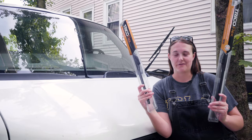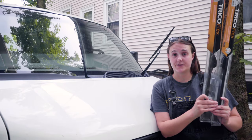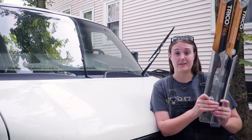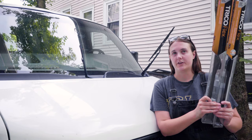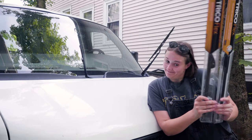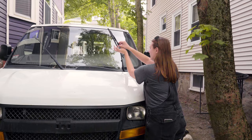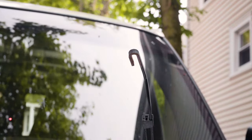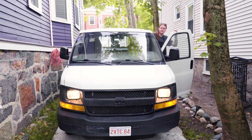I'm back. I made it out of Advanced Auto Parts alive, and got these two very nice new wiper blades. They look a hell of a lot nicer quality than the old ones. Also, it turns out I didn't need to bring the old wiper blade with me. They just look it up on the computer, and I just look like an idiot. So let's get these on. As the kids say, sheesh.